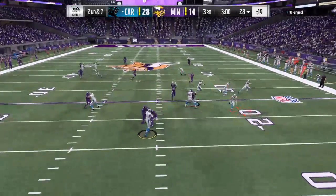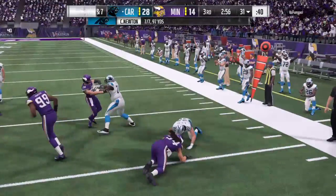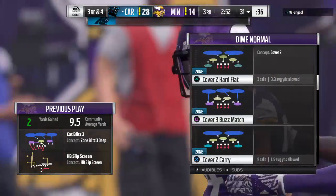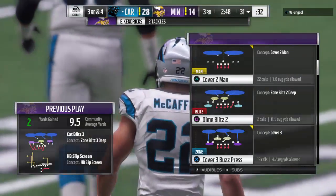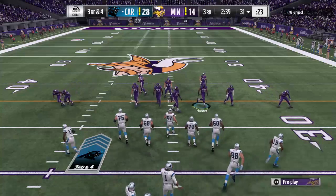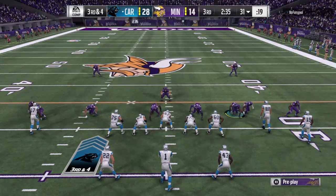To throw on second down is Newton. They'll set up the screen to McCaffrey, and they'll take him down at the 31-yard line. So the screen good for only 2. Now it's third down. In order for a screen pass to break big, a lot of things have to come together and be well executed. But all it takes is one small thing to go wrong and keep it from being a big game.